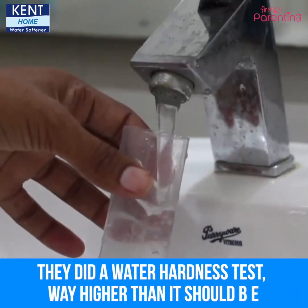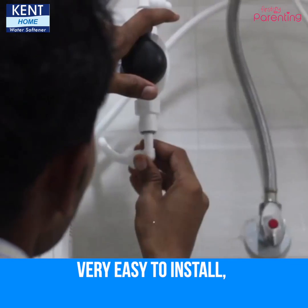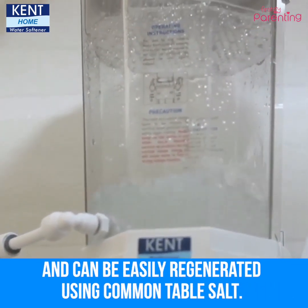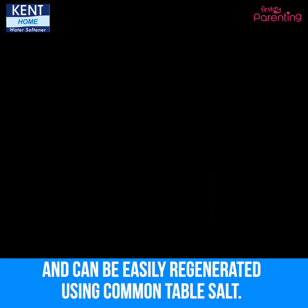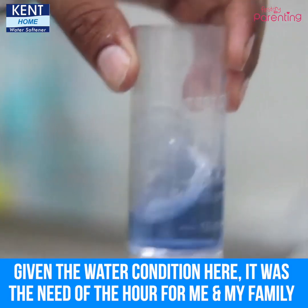They did a water hardness test and it was way higher than it should be. Very easy to install, does not use electricity, and can be easily regenerated using common table salt. Given the water condition here, it was the need of the hour for me and my family.